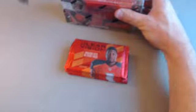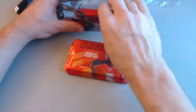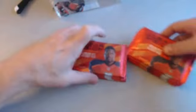Guys, I'm going to try something different with this break. How about this? Instead of going box by box, I'll open both of them. We'll just break them all at once. How about that? We'll go that route. Try to put the thick packs on the bottom. We'll do it like that.